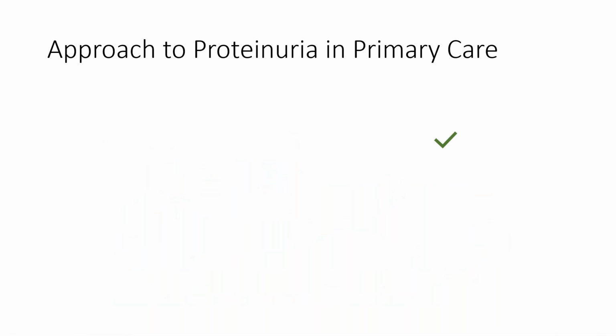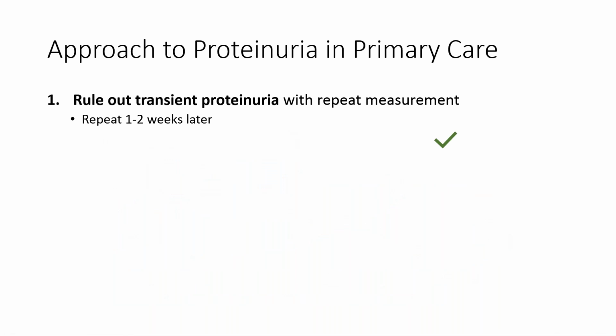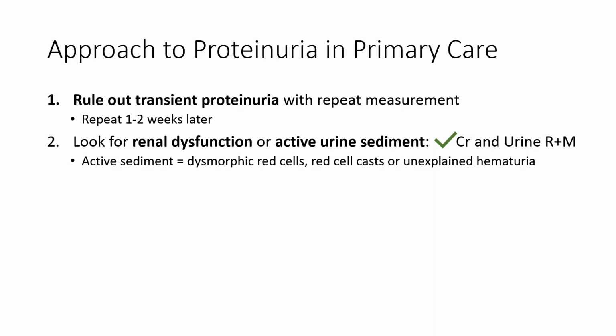So I thought it would be important to give you a general approach. So the first step when you see somebody with proteinuria is to rule out transient proteinuria with a repeat measurement. So I'd suggest that you repeat in 1 to 2 weeks or later another value before interpreting that somebody truly has proteinuria. So this is really important, as we see this all the time.